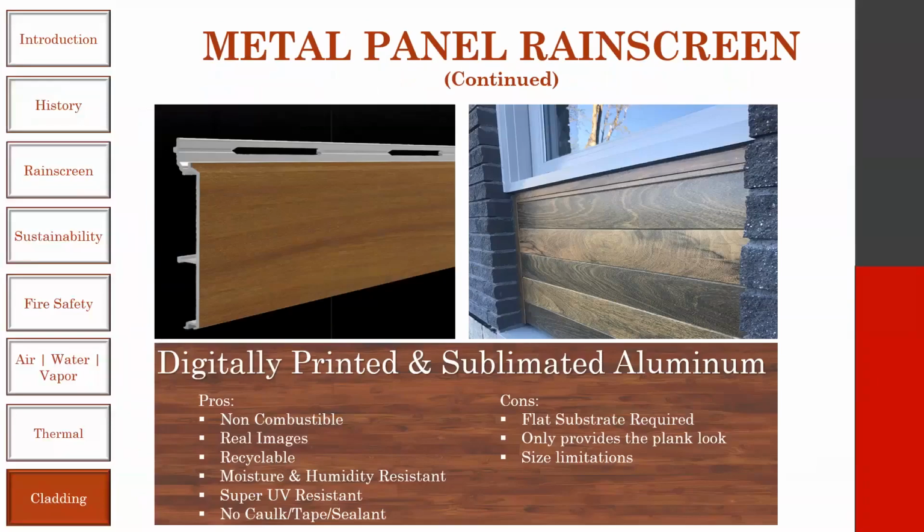Here's another type of metal panel rainscreen, which is this right here, a high definition printed extruded aluminum siding. It's really started to take off in the market because it's very, very durable. This isn't the aluminum siding I grew up with, where you threw a tennis ball against it, it dented, and it was pretty much done. This is really robust stuff, and you can print all different types of things on it, wood grains and rock grains and that kind of stuff. So that's kind of a unique product.